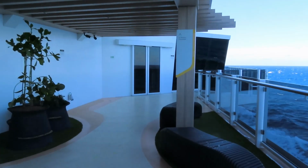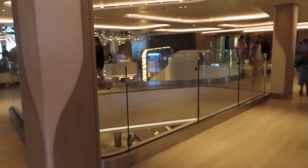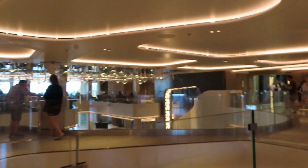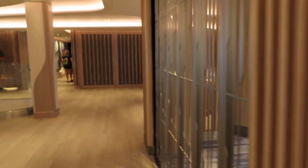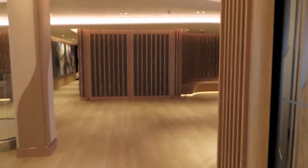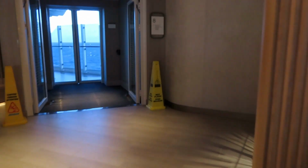So this is a terrazza ocean walk. The atrium area. So prior to taking the Prima, people had said that the atrium area is kind of cramped, and I see that, as the atrium is actually smaller than the one on the Breakaway and the Breakaway Plus ships.